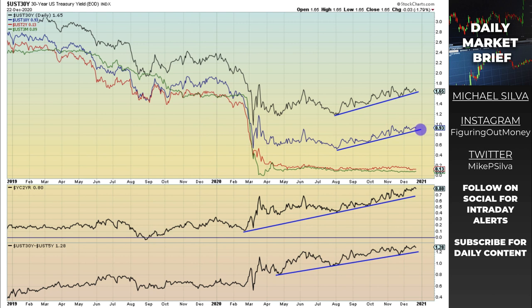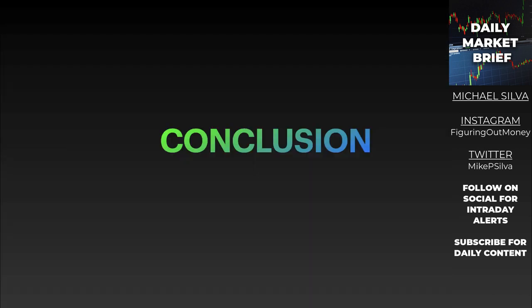So yields right now, the 10-year: down a little bit today, 1.79, but still floating above 0.9 and still floating below 1.0. And the higher lows are still intact, the higher lows for the 30-year. Clearly, the smaller ones, the 3-month and the 2-year, are compressed to nothing, and the spread is constantly moving higher. Steepening as well.